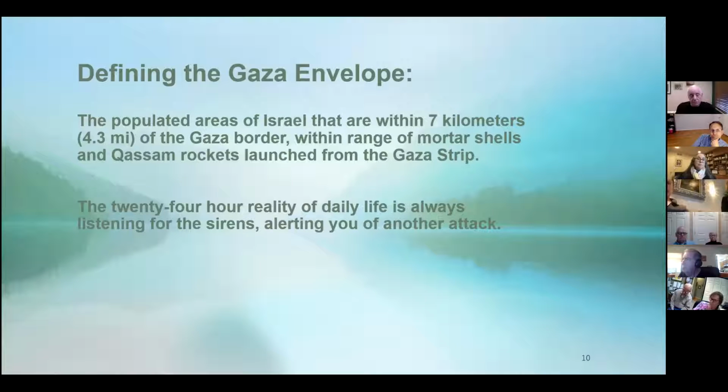So we're going to be talking about the Gaza envelope. So what that area is, figure a radius of 4.3 miles from the Gaza border. Clearly it's a radius, but nothing's going to be flying west because that would be out into the Mediterranean. So it's all actually that distance into Israel with just mortar shells and the Qassam rockets.